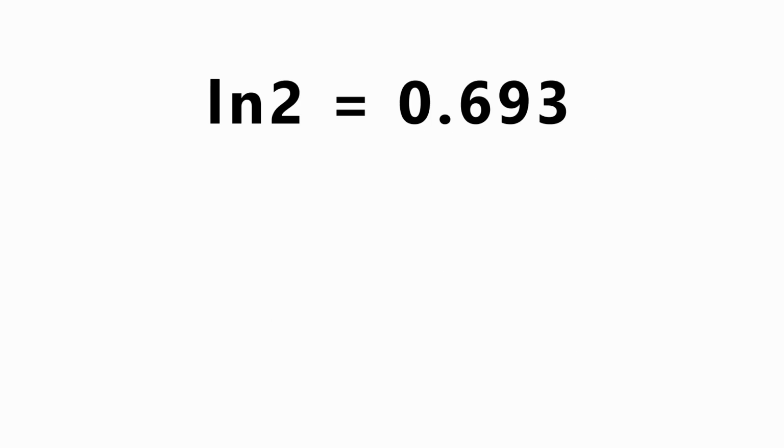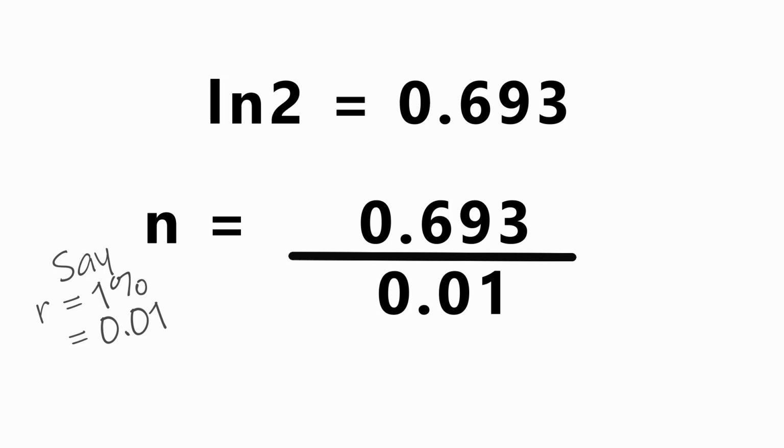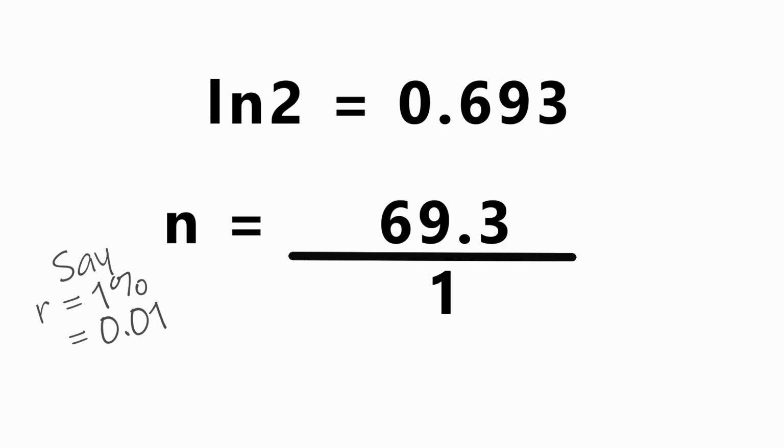Type ln 2 into your calculator or a spreadsheet and you get 0.693. Now let's just say the interest rate is 1%. So then we have n is equal to 0.693 divided by ln 1.01. Now ln 1.01 actually equals about 0.01, which is 1%. So if you times the numerator and the denominator by 100, you get 69.3 divided by 1.